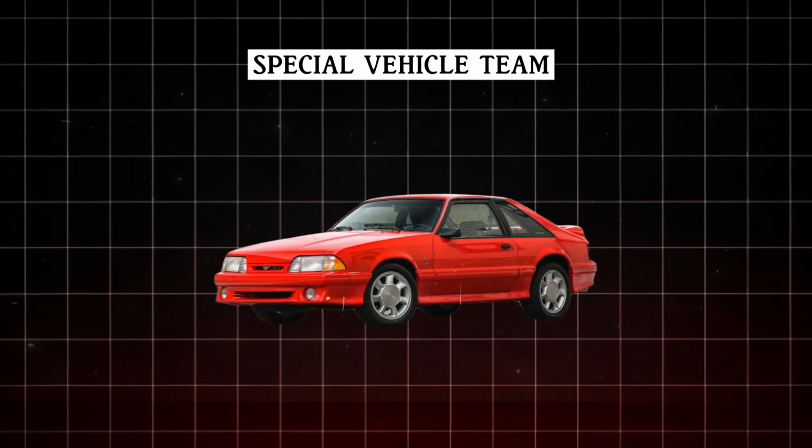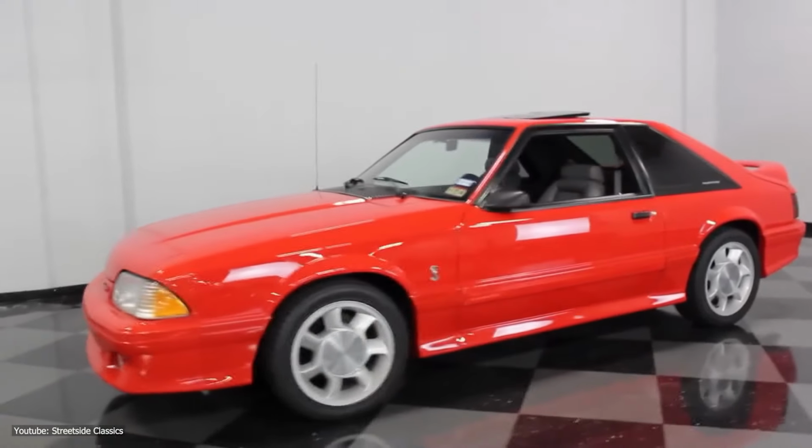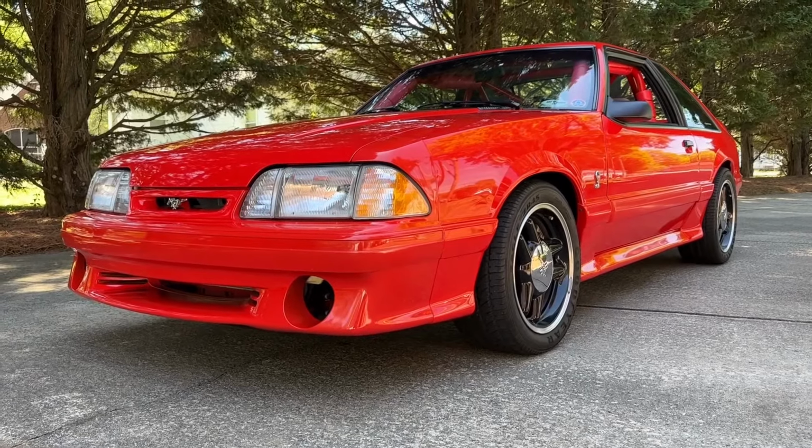The Cobra R wasn't about luxury or comfort. It was about pure, unfiltered performance. Ford's SVT engineers made sure of that.